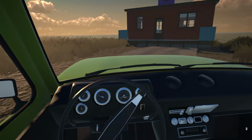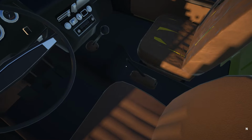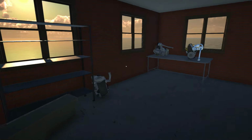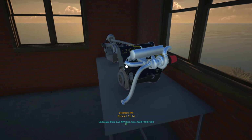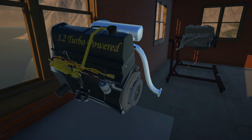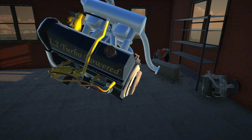Alright, so we're just coming up here. Apparently Runis had some decals he wanted Spartan to put on the engine. So we are gonna probably recognize it, because he did tell me what it's about. So it's most probably this one, 1.2 turbo powered. Alright, so that is actually looking a little bit more flashy with the orange details, if I can call it that.